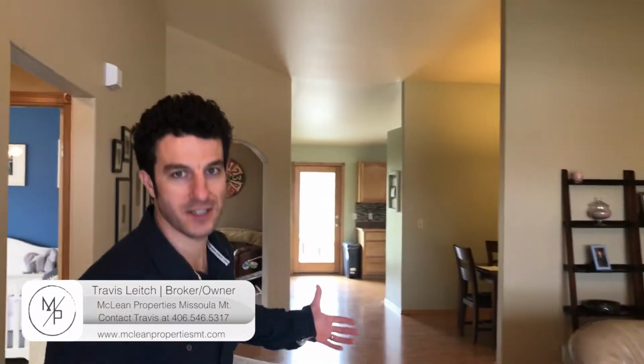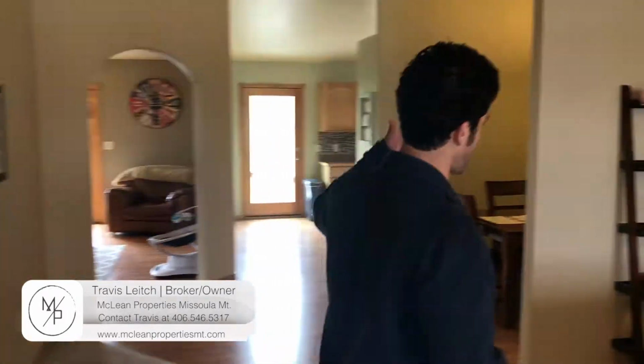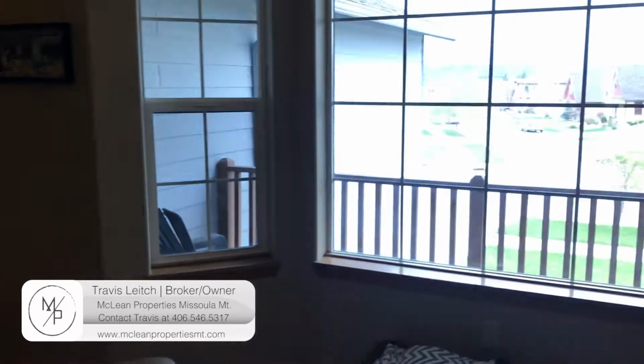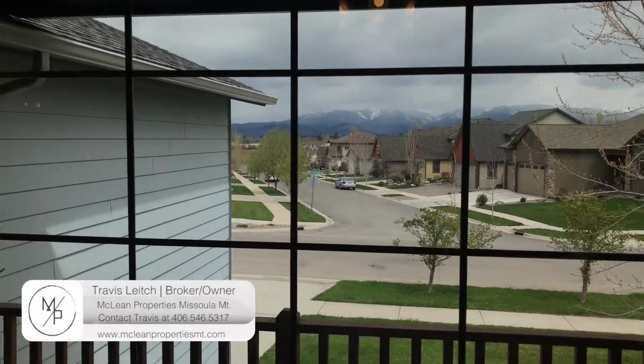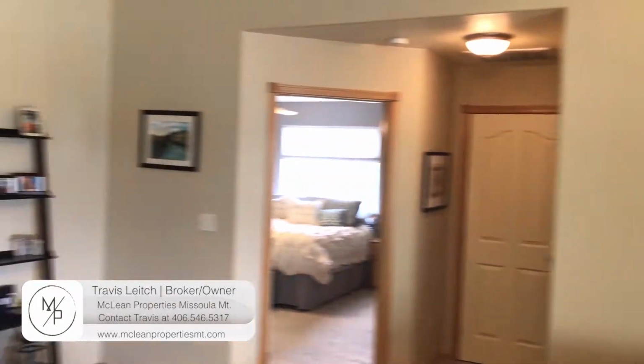Okay, so here we are, 6402 Lower Miller Creek Road. As you can see, the vaulted ceilings creates a very spacious room here. If you look out this way, you've got beautiful views of Snow Bowl and the surrounding mountains. Just gorgeous. Sipping your coffee, looking at that in the morning sounds pretty good to me.